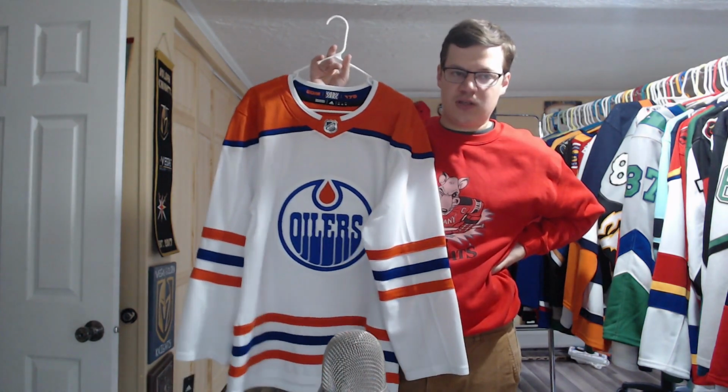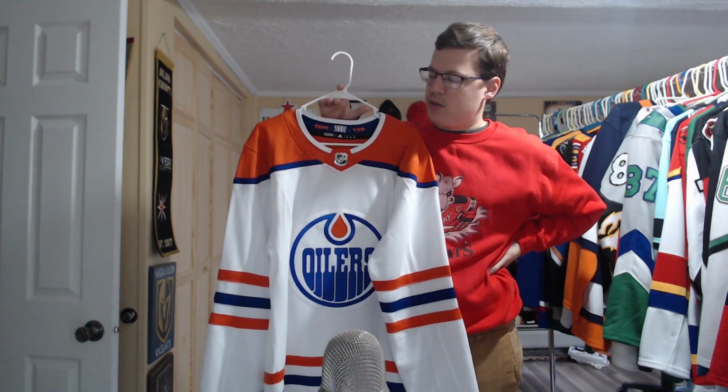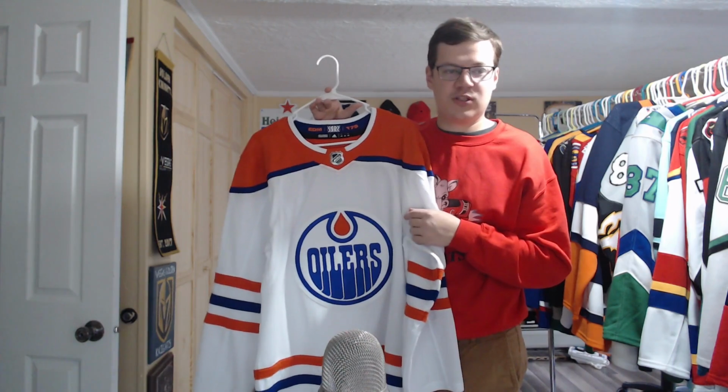I do think it looks better than their current away jersey. So I would prefer this, but it would be a little strange to mix and match quite like that. Again, it's another white jersey, which knocked it down a bit.